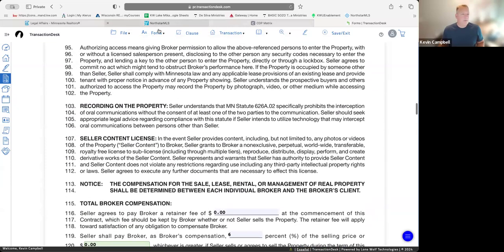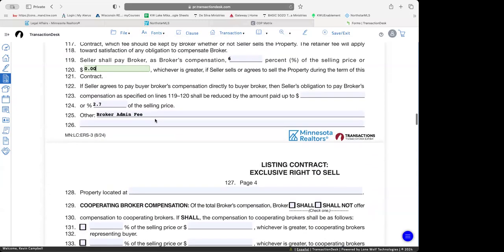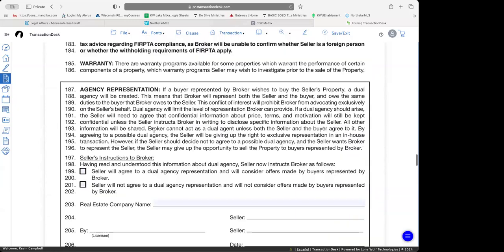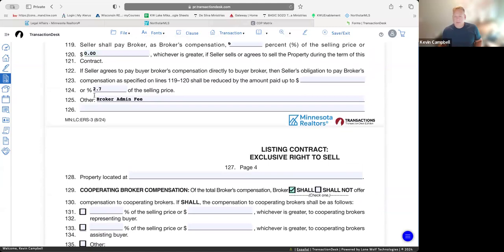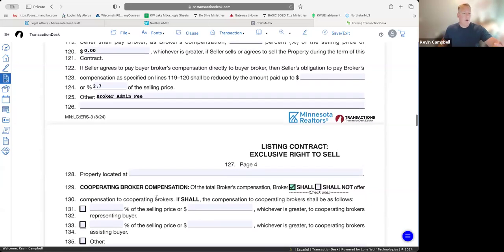Listing. Kevin, go ahead. So if we have listing agreements where they have filled out both lines 123, 124, and I don't know the other lines, 131. Yeah, so this line, they filled out this and they said we're doing this. Yep. So here's what I would say to that. If we did that, the purchase agreement says both are due. So as a listing agreement, make sure, this is where I started, if you're offering cooperating compensation, make sure that that's not on your purchase agreement.